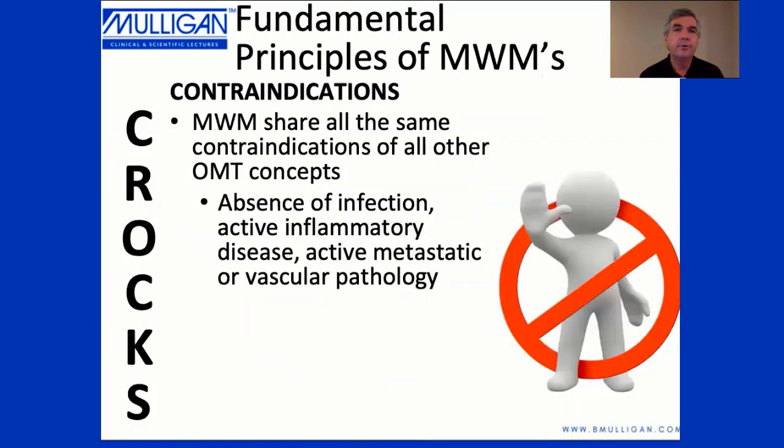Now let's work our way through some of the fundamental principles of MWMs. Brian Mulligan loves these acronyms, and one of them is CROCKS. Let's work our way through each of those letters, starting with the C, which stands for contraindications.